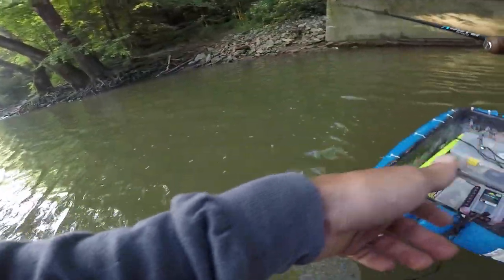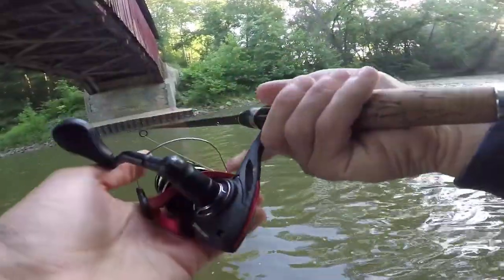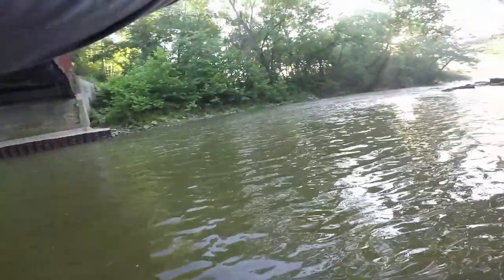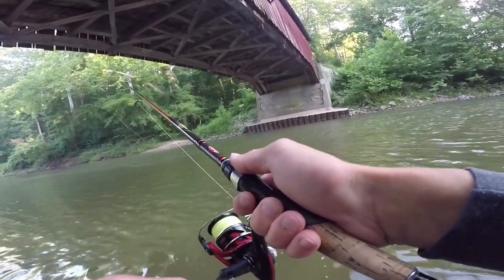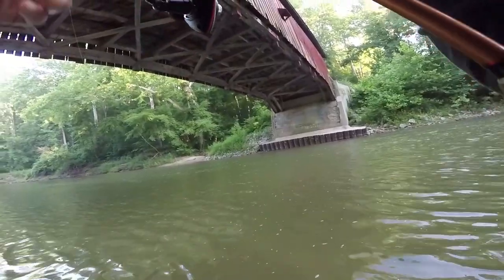Let's try a tube Ned rig. Let's go over here by this wall. Why does that say hashtag chloroform over there on that bridge?